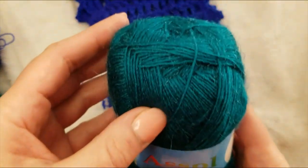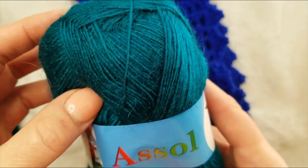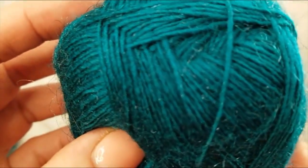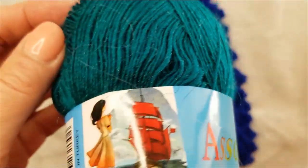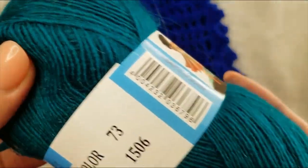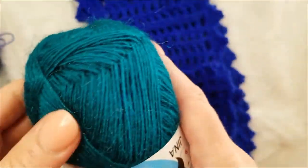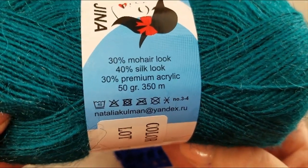Alright, so let's take a look at what the true color of the yarn is. Isn't this gorgeous? And you can see little shimmery and shinies. Let's get them to light up. And see, it's like super hairy. I didn't think that I would like that, but it doesn't bother me in the finished product. So here's the band a little bit closer.